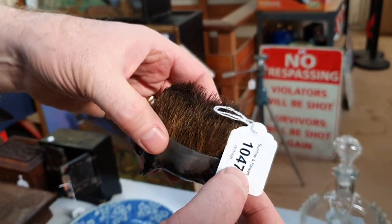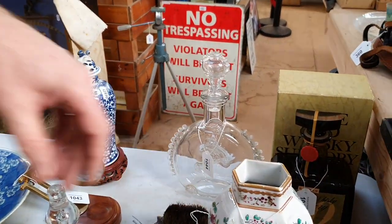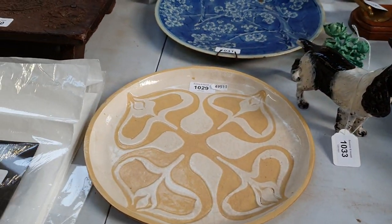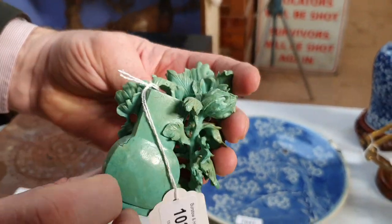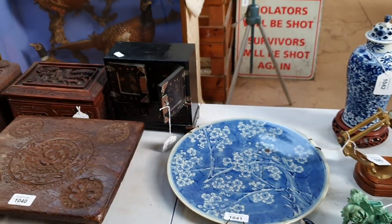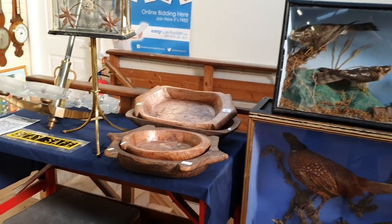This is, pretty sure it's a pen brush for wiping off your fountain pen. So that's rather nice. So piece of carved turquoise. It's a Chinese little vase. Rather nice. There's boxes and carved wood items. Should we go down this side?